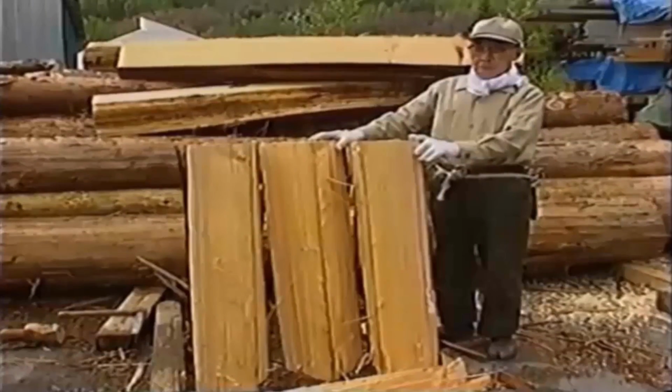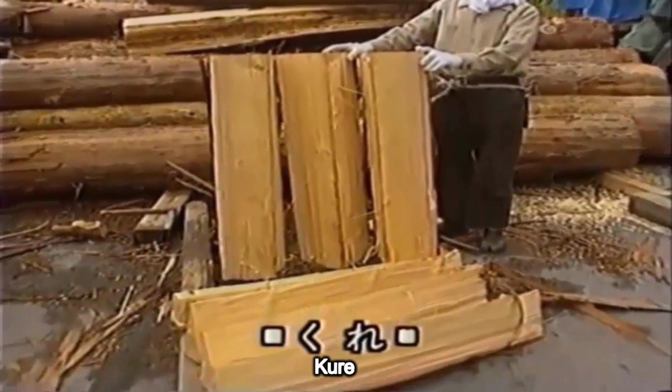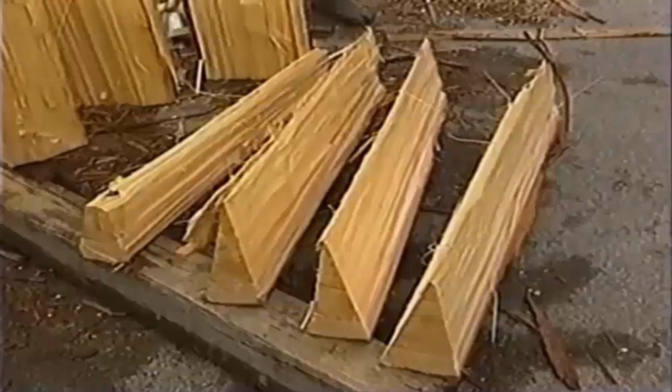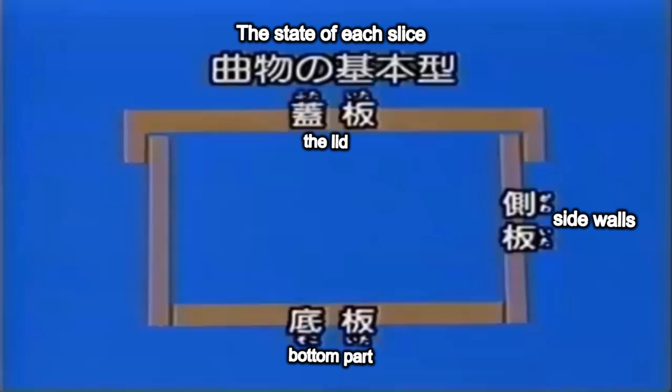The already cut material is called kure. The state of each slice determines which products will be made out of it. Brittle and easily broken material will be used to make the sidewalls of the Magemono. The rest will be used to make the bottom part and the lid of the Magemono.